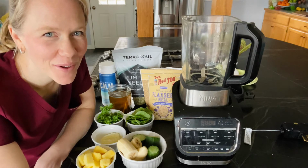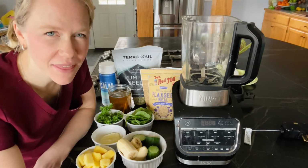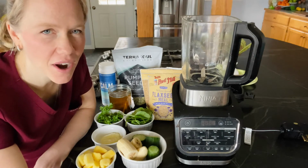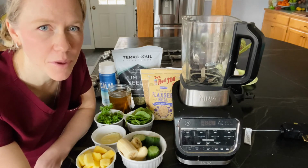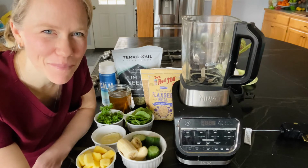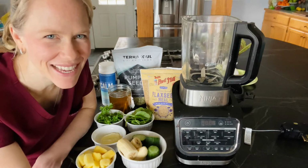I'll walk you through all the goods, but you are going to need a high-speed blender for this. I've got one of these Ninjas that has a smoothie setting on it, but a Vitamix or any other high-speed blender could work. You want something powerful enough to break up the parsley stems and some pumpkin seeds. So let me show you step by step exactly what we're going to add into there, blend it up, and give it a taste test.